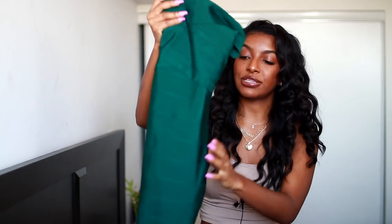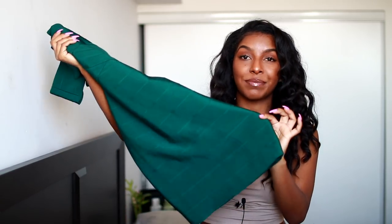I got so many compliments when I wore it. It just goes so well with my skin tone. This is beautiful, okay? So yeah, I really, really like this.